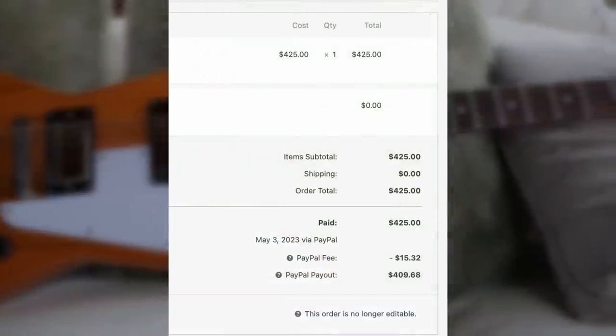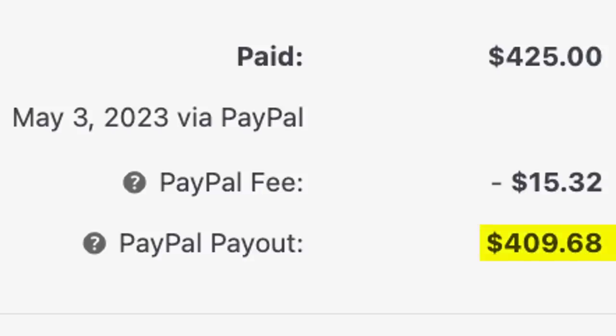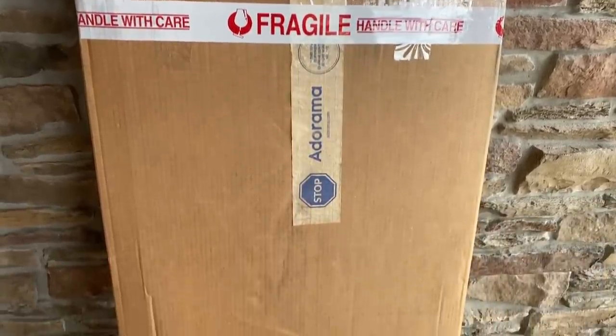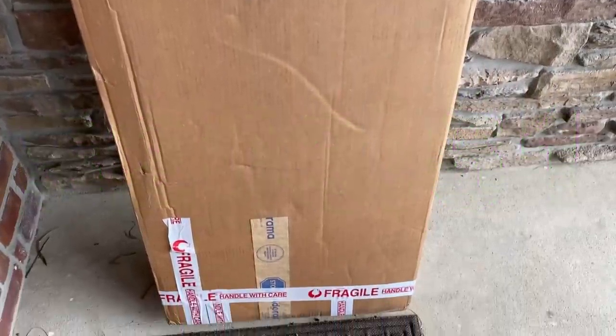So I had it on my website for $425. After we take out PayPal's fee, we were left with just a little under $410, and then it cost about $36 to ship it to him. So taking out our cost and fees against the sales price, we were left with a profit of $203.61. Hey, we didn't do too bad there.